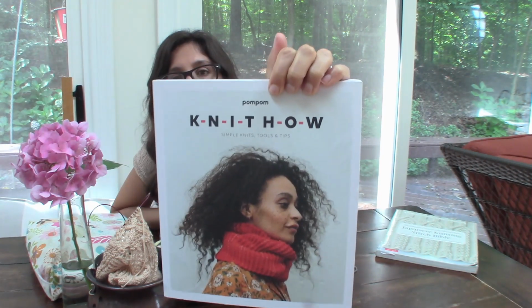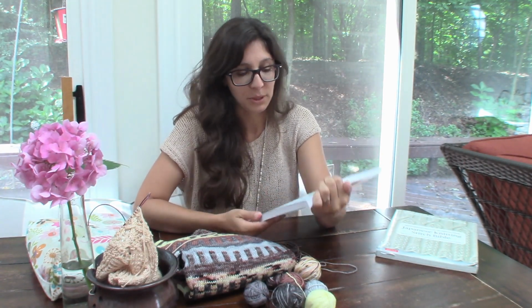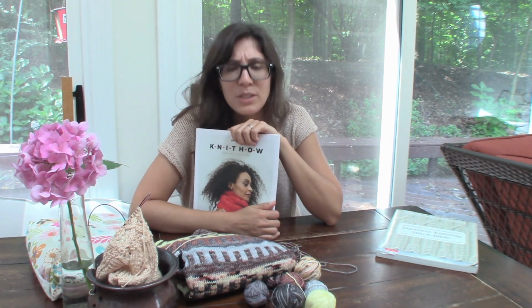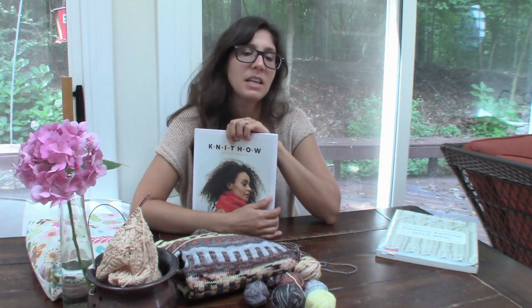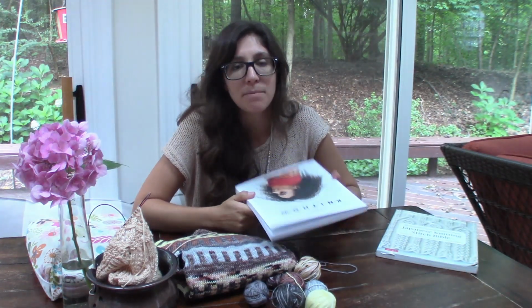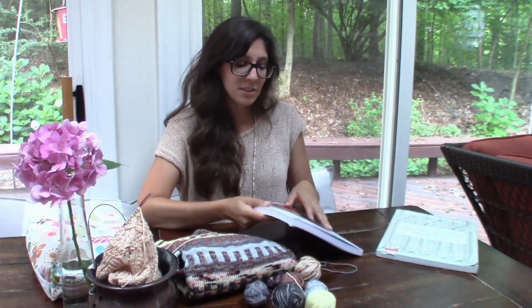This is by Pom Pom, Knit How. I have not gone through it other than just to read through it and look through it. But I got it recommended by, I think it's River Fiber and Arts in Blacksburg, Virginia, the lady who runs that. And I really liked it. And so I think that my next knitting project might be something out of this to kind of prepare myself to teach it, or to utilize this to teach knitting to adults.